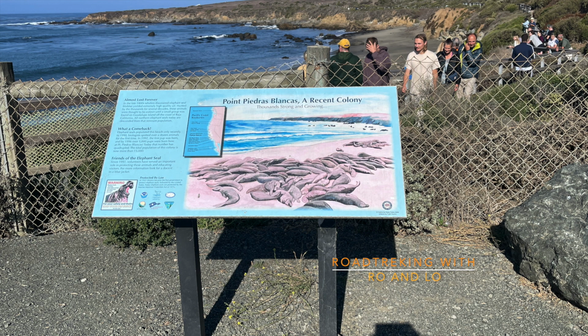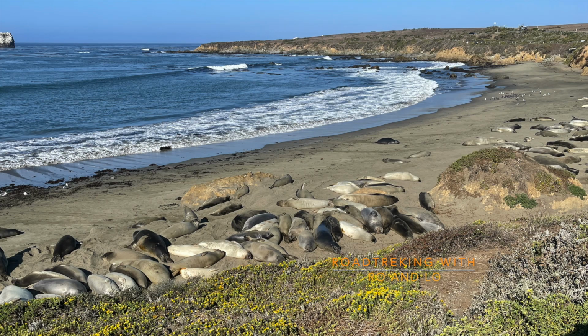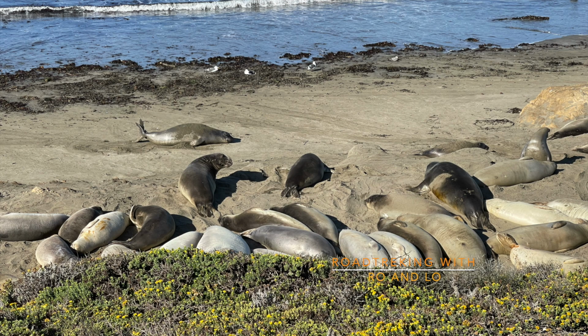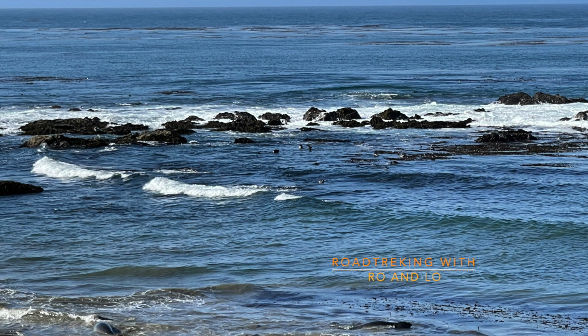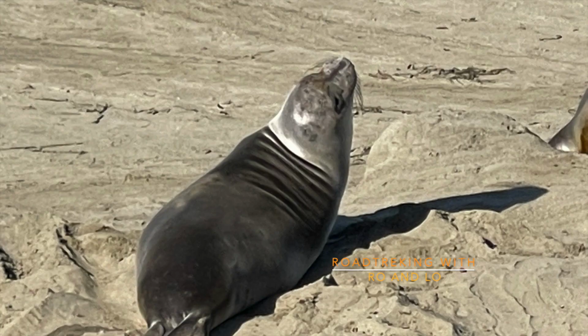So we're heading back from the lighthouse, and south of the lighthouse, you're gonna find the elephant seal rookery. And it's California's only elephant seal viewing area that's free to visit every day. This is a popular spot to observe elephant seals, and it has a boardwalk and wonderful viewing areas. It's definitely worth the stop. Sometimes they have park rangers out here that'll answer all your questions about the elephant seals.